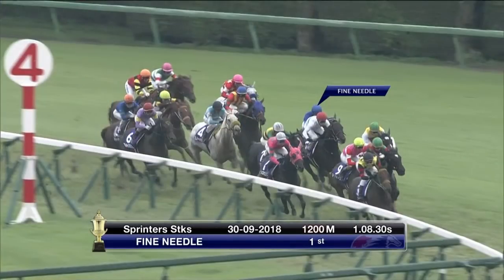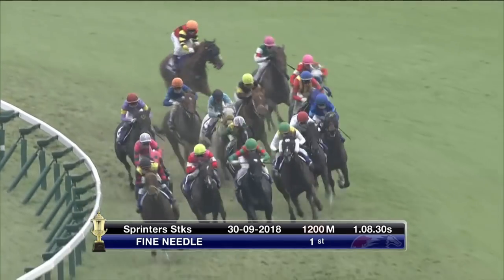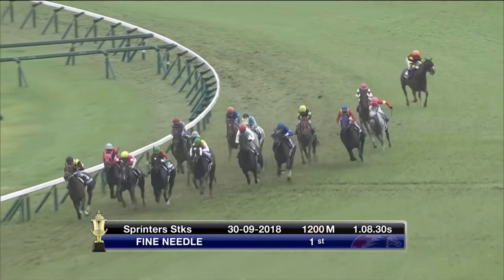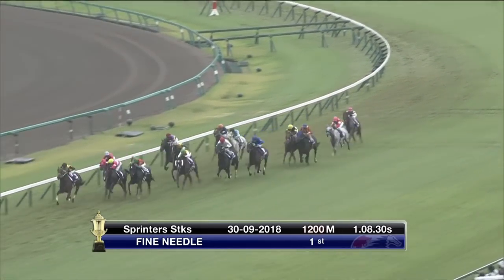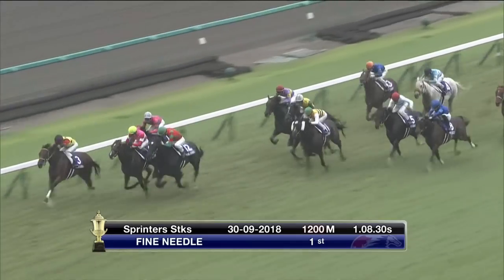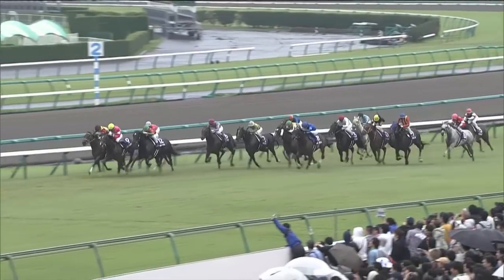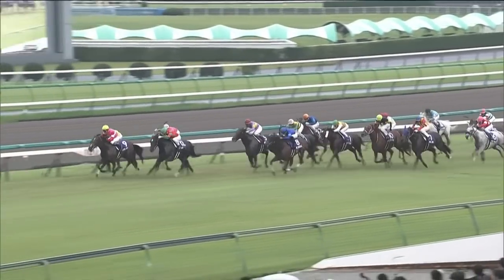All right, well, what about the overseas raiders then? Fine Needle. This is the Sprinters Stakes, and as he swings in, he's a pretty decent winner. Yeah, I like this horse up till about Thursday at about 11:30 when the barrier draws came out. Unfortunately for him, he's drawn wide, and that's going to make it a lot harder for Fine Needle. But he's a Group 1 winner. He's a really nice horse.